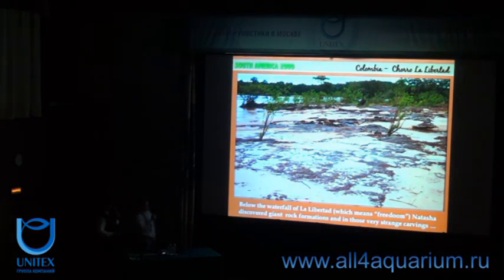And below this waterfall, Natasha made some amazing discovery. I called it La Libertad, which means the freedom. And she discovered in these giant rock formations those very strange carvings.